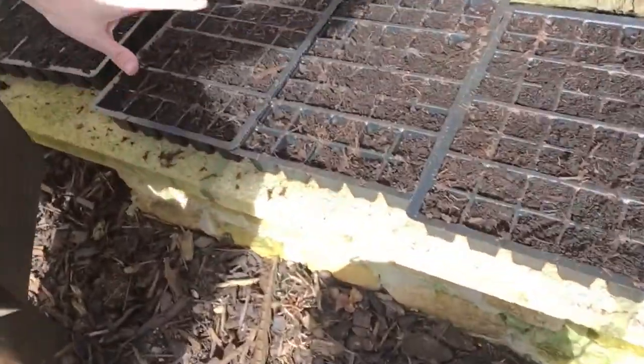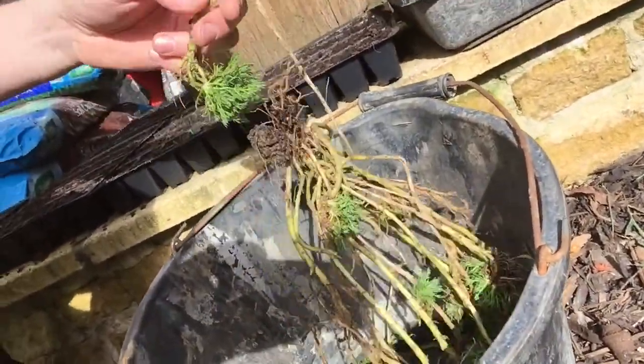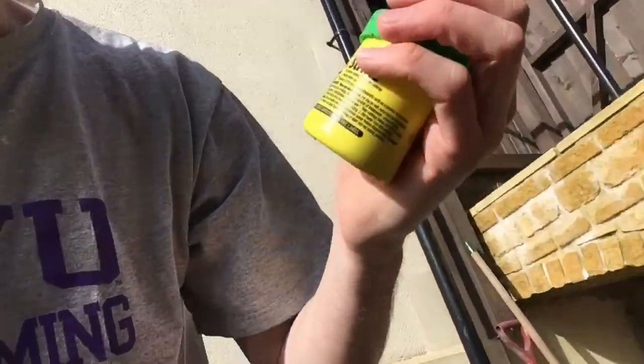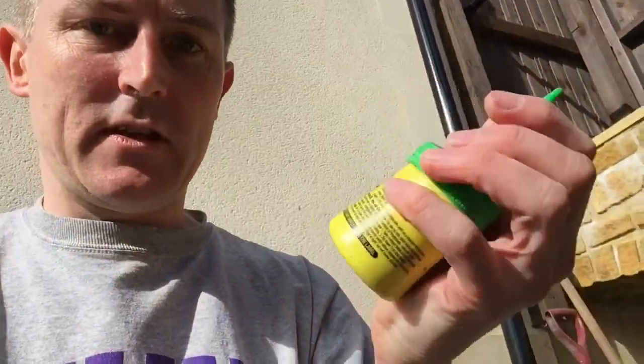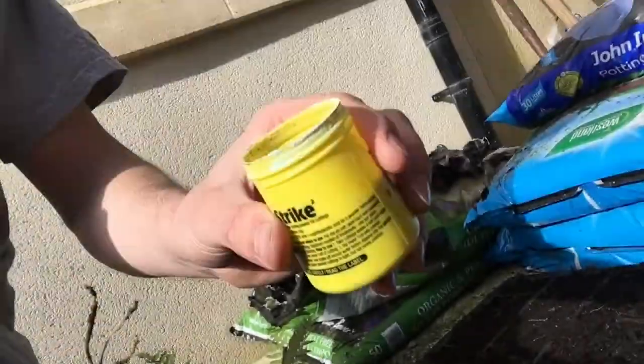So I've got trays ready to go, and some of the chamomile that I've just collected, and it's very simple. I've got my root powder, and all this is a hormone just to give it a kick to make sure it gets its roots down. So I'm going to take them. I have to put you down and take the top off. Hang on.